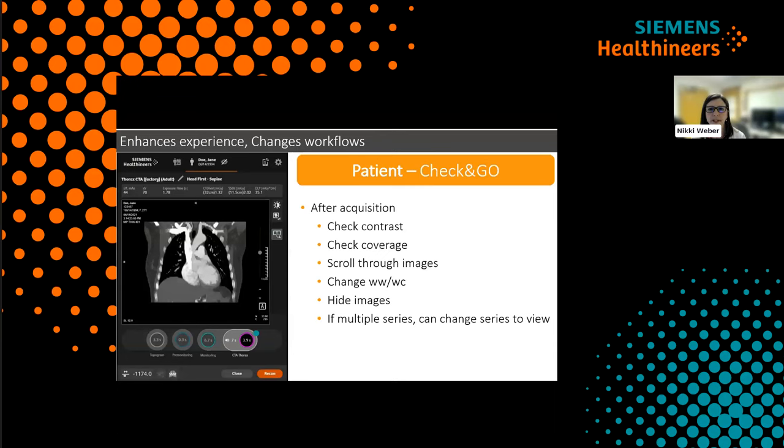Once you've acquired the data, using the check and go feature to visualize the scan range and contrast administration quality is a handy way to save steps and yet again, stay at the side of the patient. Users can scroll through the images, change the windowing, hide images, and even check through multiple scan acquisitions if either the appearance of the IV contrast or the coverage of the scan were inadequate. The user has the ability to repeat the scan range quickly and proceed to the acquisition.